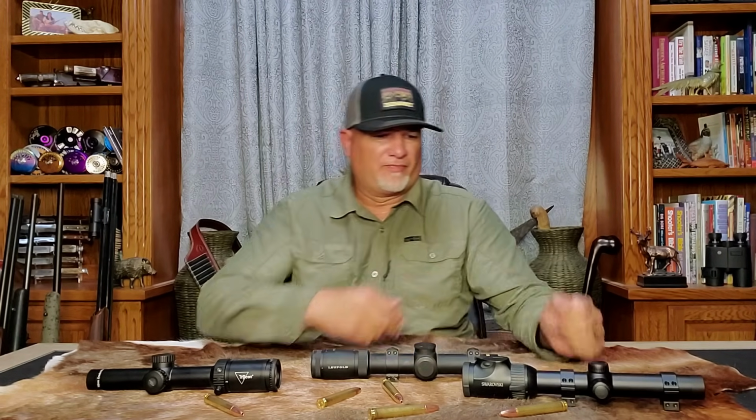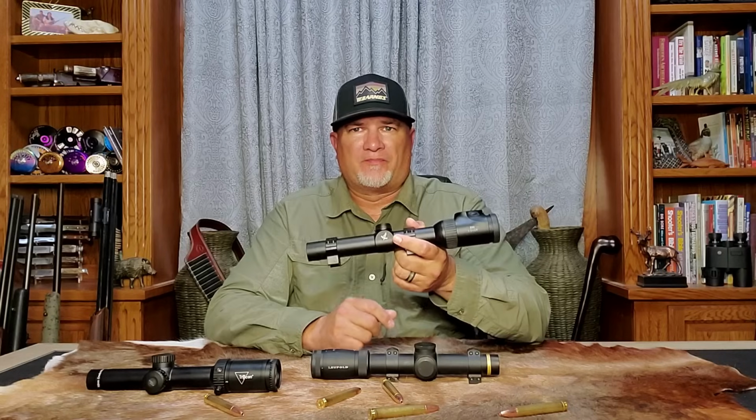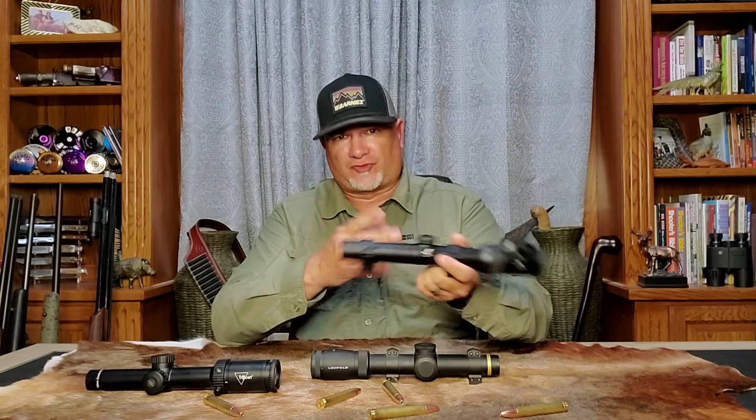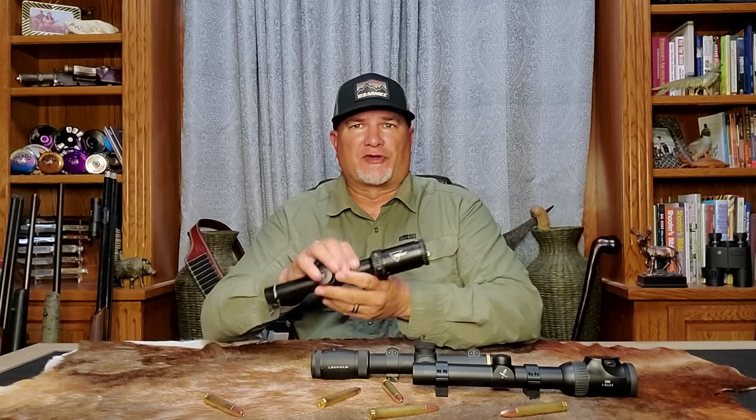So the dilemma for the hunter is, do I want fantastic glass, lightweight, and better illumination and function of the Swarovski scope? Or do I want the durability of the Trijicon? You know, it's a tough choice, and it really puts into perspective that there really is no perfect scope. Everything we use is some kind of compromise.